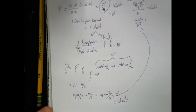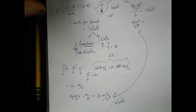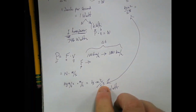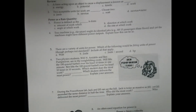What's before the M? What's that? Before the meters per second. Here? Cube. Yeah. Kilogram. Okay, so there you are. Okay, so real quick. Here's your work. What's that? Right here? That's a 3, yeah. It's a cube, so it's s cubed. Okay.